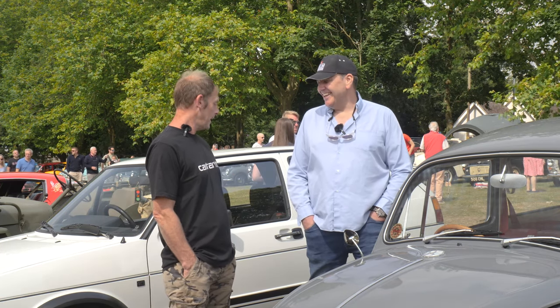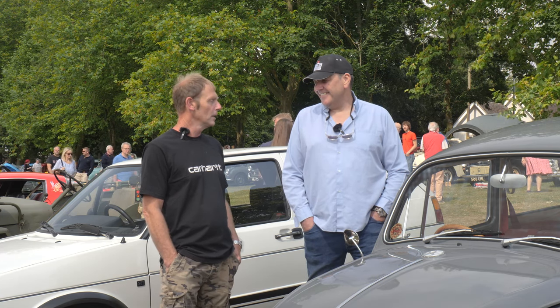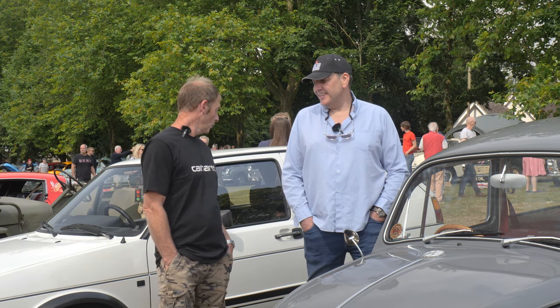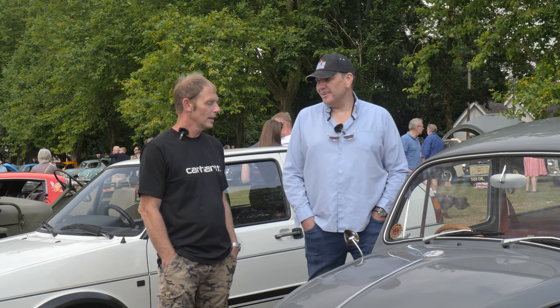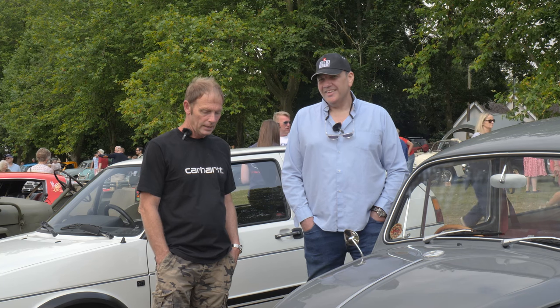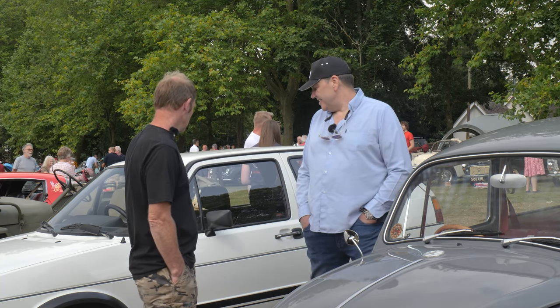Three weeks later, I went back, drained the fuel out of it, put a new battery on it, took the spark plugs out, turned it over, got the oil pressure up, put the spark plugs back in, and away she went. She went straight away, no problem. And that is a barn find, you wouldn't get that.